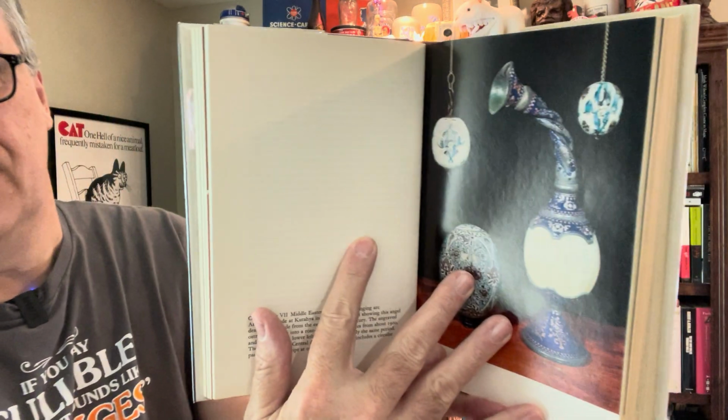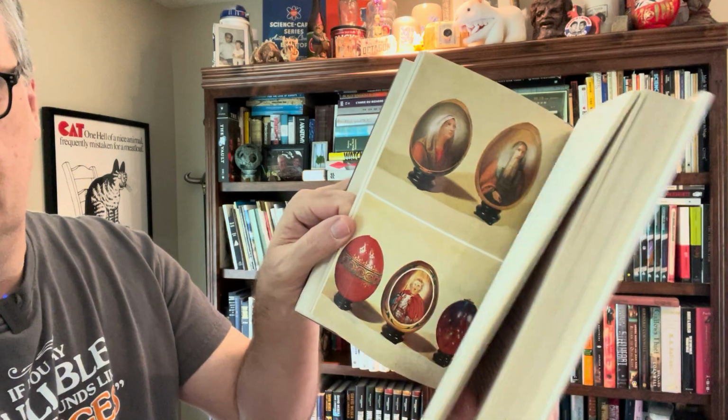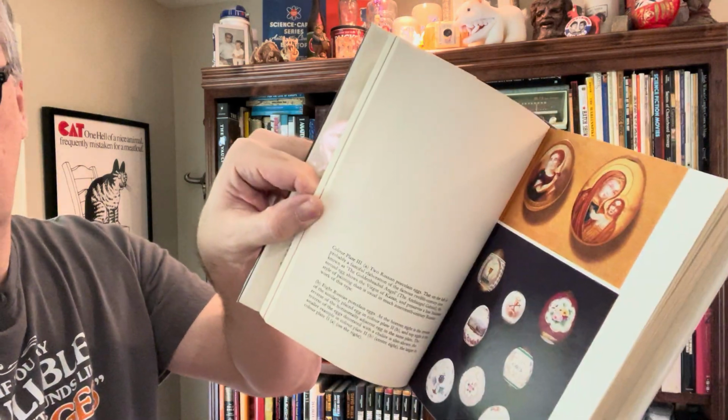Now this one, the cover caught me. I thought it was so cool. Look at that. It's all these eggs, and it's an Easter egg, a folklore story. I paid $2 for this one. I think I've seen some comps on this one for like 40 bucks. It's probably pretty thin, but I'm gonna take a shot on it. It's kind of cool. Ooh, almost dropped it. That would have been bad. But you can see it's got some full color plates in there, all kinds of cool stuff.